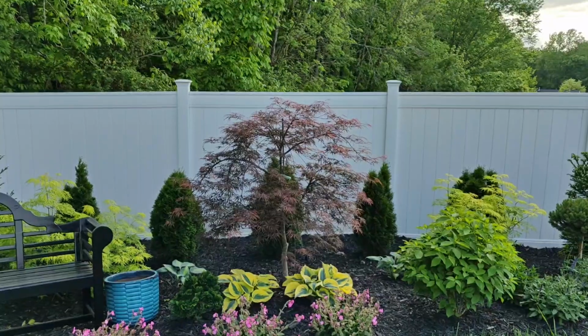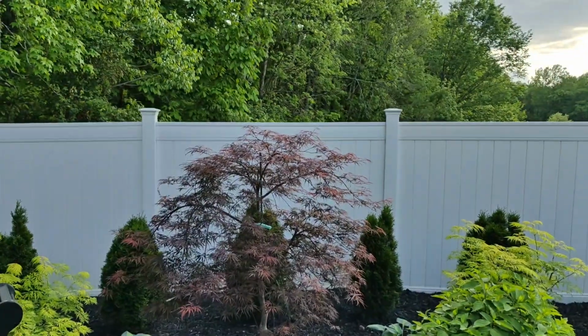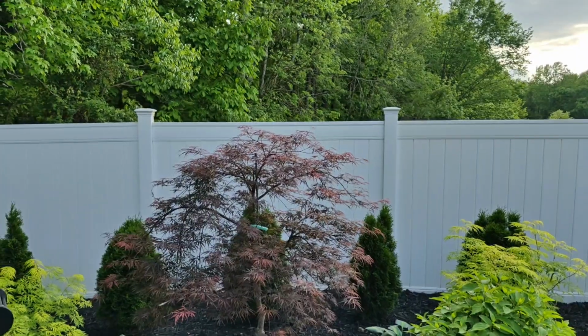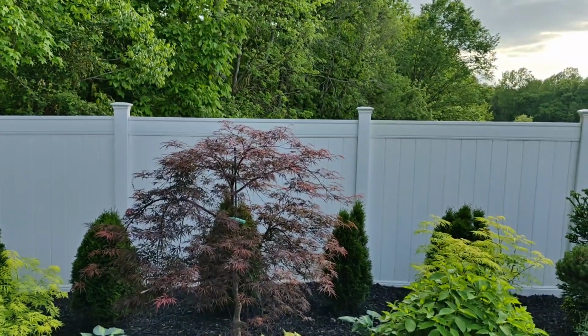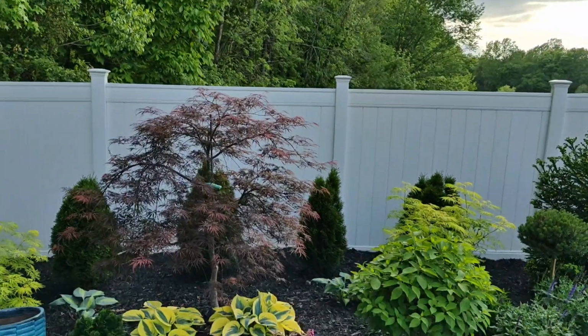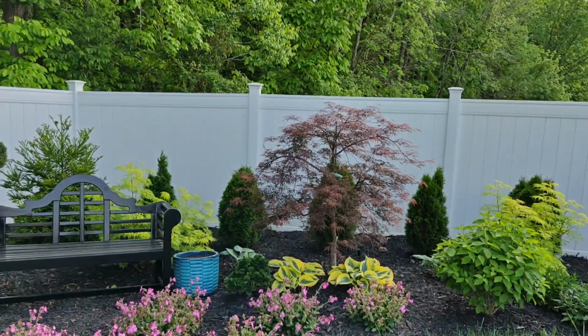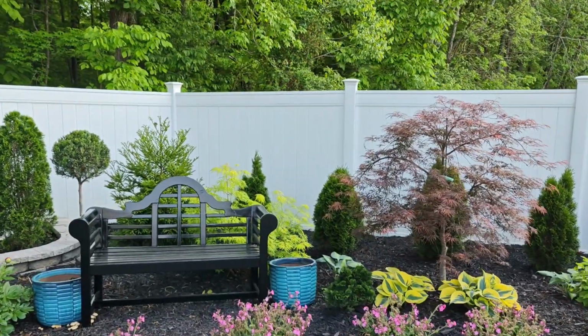My center focal point is my Inaba Shidare Japanese maple. This is the one I transplanted from my front barberry bed. Doing phenomenal, y'all. I'm loving its color back here. It's been loving the shade that it's getting, and I'm just loving all of the colors and texture in this space. It's so peaceful. So I am going to wait until the pollen is done.